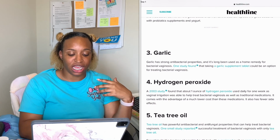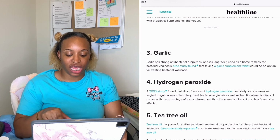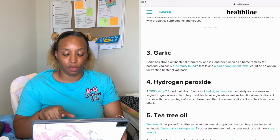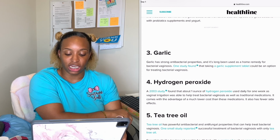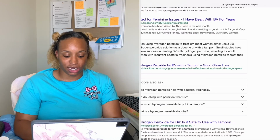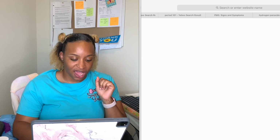It basically says, a 2003 study found that 1 ounce of hydrogen peroxide used daily for 1 week was able to help treat bacterial vaginosis as well as traditional medications. It comes with the advantage of a much lower cost than these medications. It also has fewer side effects. So let's see if we can find some directions. Even though I know the directions, I'm just doing this for video purposes. Let's find some.